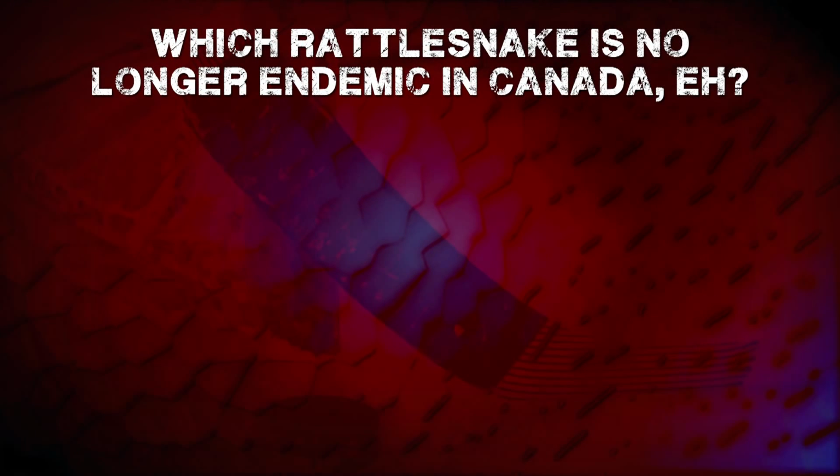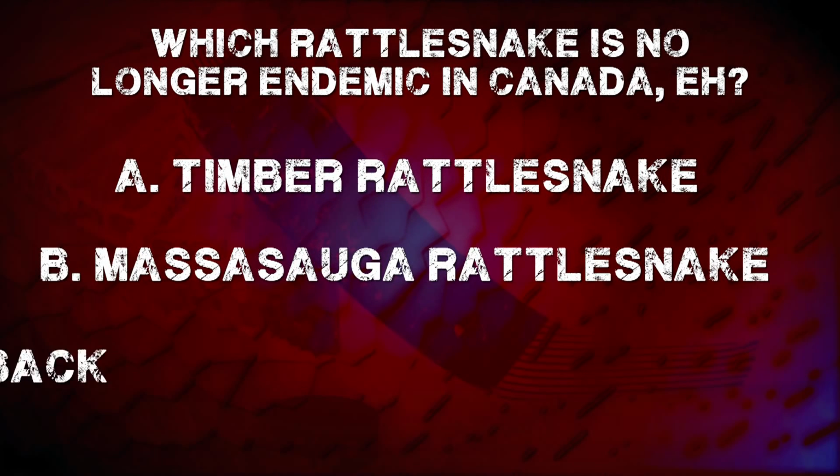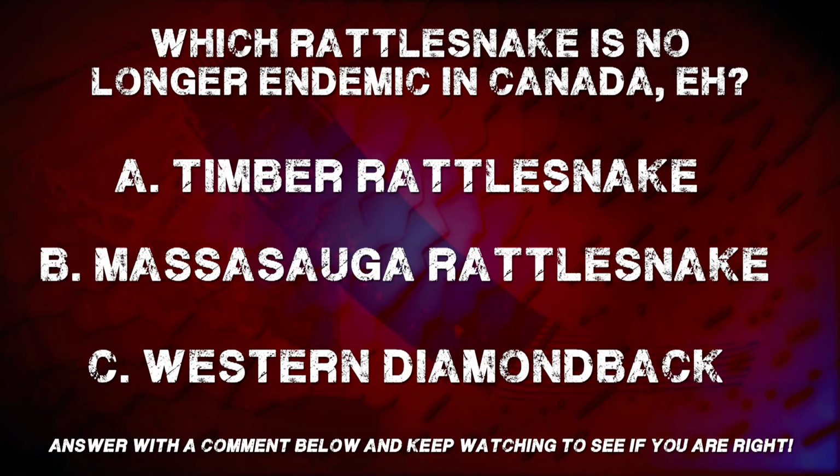Which rattlesnake used to be found in Canada, but now no longer is endemic there? A. Timber rattlesnake, B. Massasauga rattlesnake, or C. Western diamondback? Go ahead and answer down below in the comments and check back later in the show to see if you're correct.